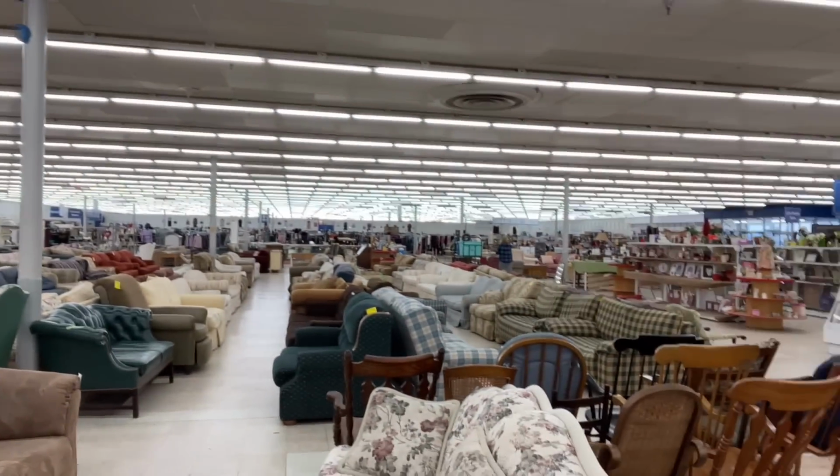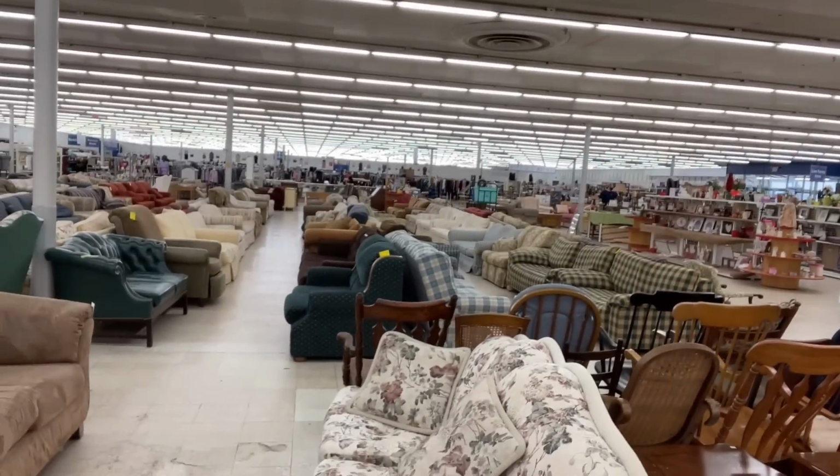But that is going to do it for the Liberty Thrift and Home Furnishings Liberty, I still to this day call it Liberty Thrift and Home Furnishings, Liberty Ministry Thrifts, gigantic, awesome mega store. So, all right, guys, that's going to do it. Oh, look at this couch. That's awesome. Ooh.